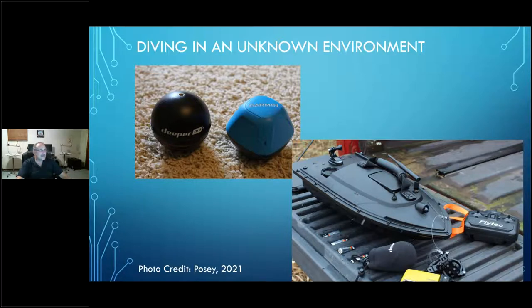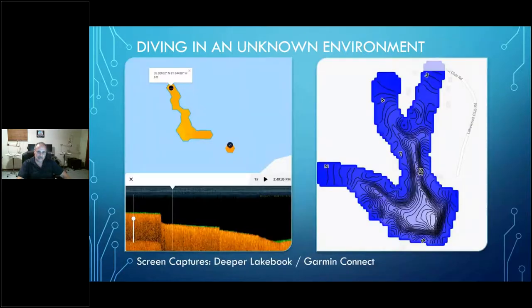You can see two examples. There's a Deeper and a Garmin up in the upper left corner of the screen. What these are is they're kind of like floats. You attach them to a fishing line, you cast them out, and they float on the water, and you just reel them back in. And as you reel them back in, they will take a sonar reading, and they will actually build contour maps of the bottom. You can see what some of those maps look like. The Deeper one is on the left, the Garmin is on the right.